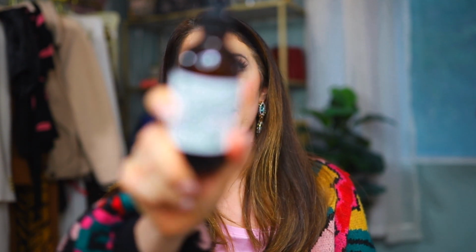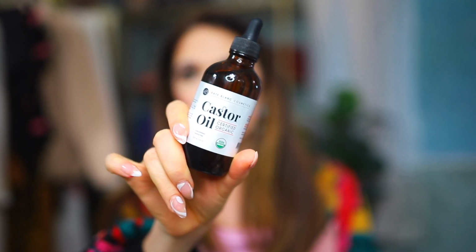My next affordable Amazon find is this certified organic castor oil. Now, I have heard of the many benefits of castor oil, but I bought it specifically to try to use it as a serum for helping my eyelashes and my eyebrows grow more luscious. So many people I have seen on TikTok, on the internet, have been talking about how this is a great natural way to help your eyelashes and eyebrows grow.